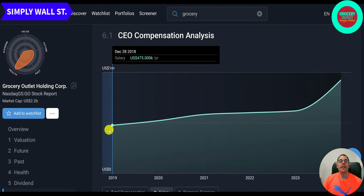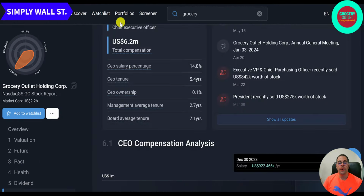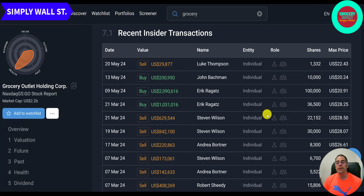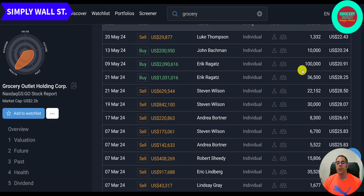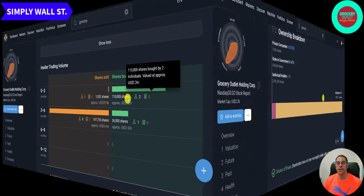The CEO's salary went from $500,000 to over 900,000. Total compensation $6 million, tenure as CEO 5.4 years. In the past year, lots of insider buying and selling, pretty close to the number of shares bought and sold. Only 3 buy orders, but one of them was for 100,000 shares. So that's why the total number of shares is pretty equivalent. It's right here, about 170,000 shares sold, about 150,000 shares purchased.